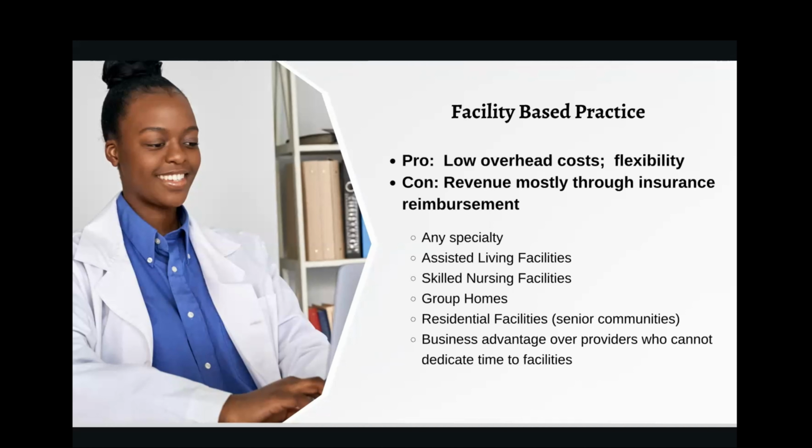You don't necessarily have to operate an office and have people come to the office. All of your patients are stationed in facilities. So again, the pro is that there's low overhead costs and it does provide flexibility. The con is that because of the type of facilities that there are, most of your revenue is going to be generated through insurance reimbursement.